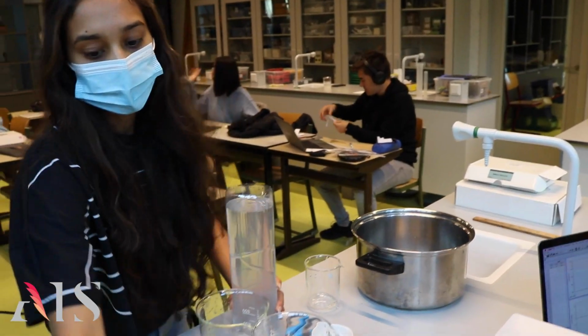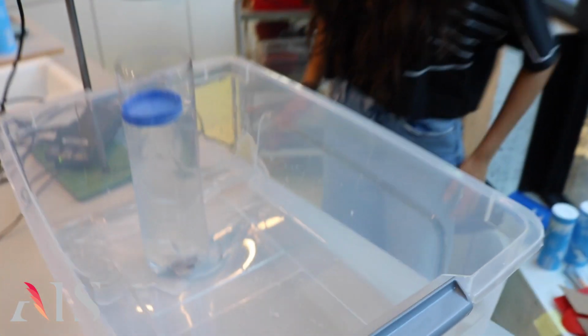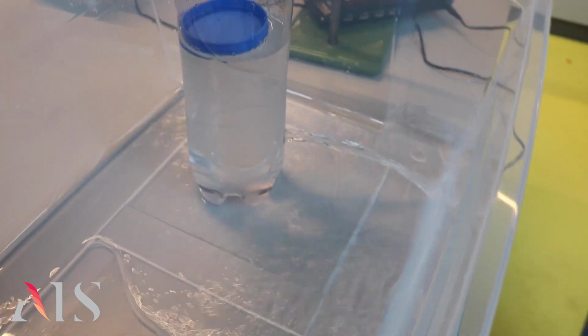I just have to use this cap so that the motion detector can sense the motion of the water, and then I just release. I'm on my trials using different amounts of salt in my water, so I'm going to explore density.